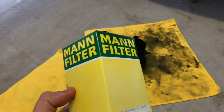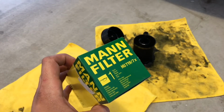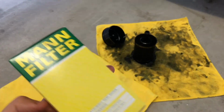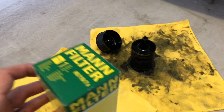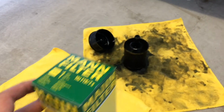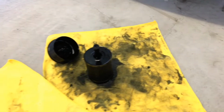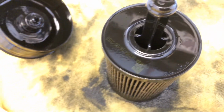So I'm going to be replacing it with a Mann filter, which is just as good, if not actually a genuine filter that Volkswagen have manufactured for them. I'm not 100% sure on that. It could be Mann, it could be Hengst, it could be a couple of other brands. But the one that I was running in there was a Cooper.